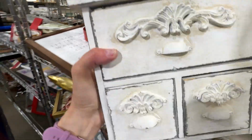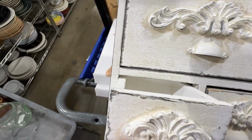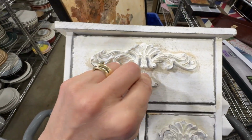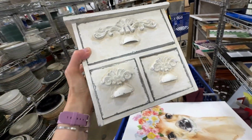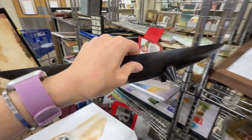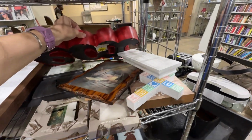This little cutie was only $5 and it is already sold and shipping out of state. Enjoy, Vanessa. It's so cute. Same with this one. Already sold online. Thanks, Melissa.